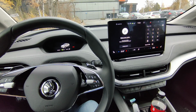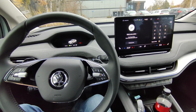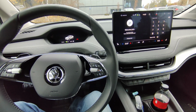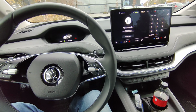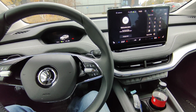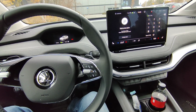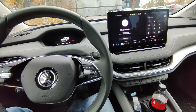So if you compare the price, well, this is in Finland. The Model Y standard range costs around 48,000 euros, and the Skoda Enyaq starting price is, I think, slightly more than that, maybe a bit under 49,000. But the range on the entry-level Skoda Enyaq is smaller than on the Model Y.